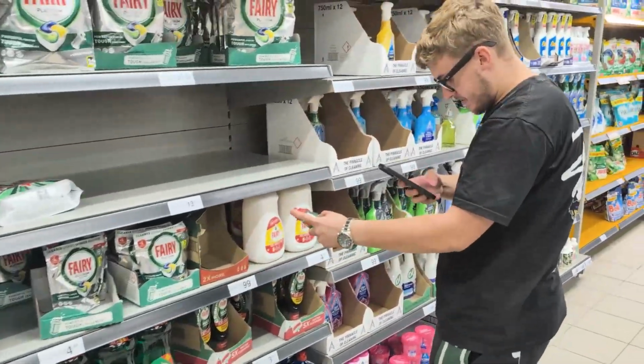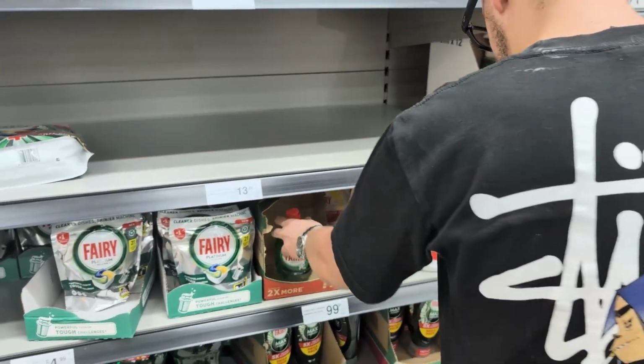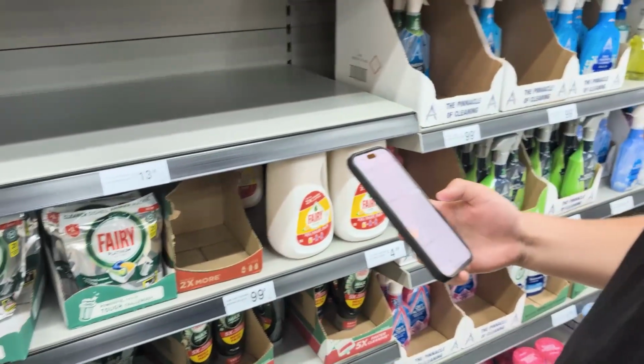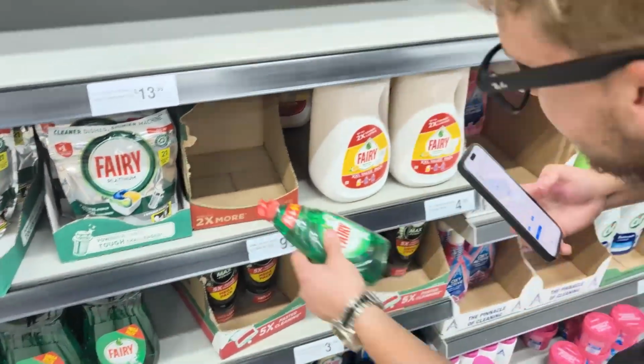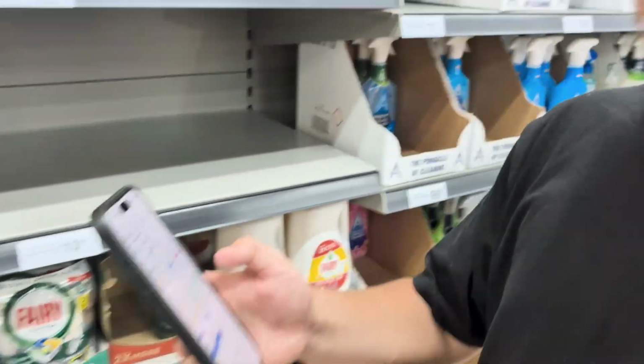We got this Fairy Liquid. We got this for 99p. Oh, actually, hold on. I was about to put that back. I was like, nah, this won't sell. Yeah, this actually looks really good. There is only one on the shelf by the looks of it, but as we know, we can get as many as we want if we ask someone nicely.